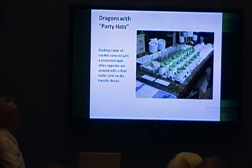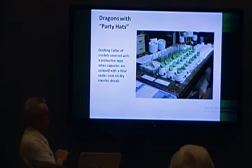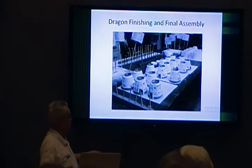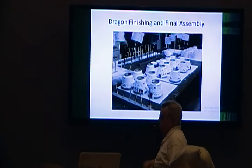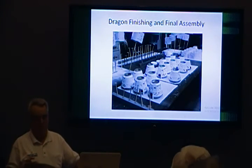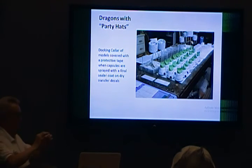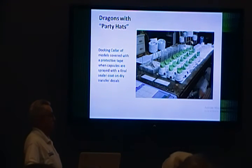This is kind of a cool shot I took. I said to the guys in the shop, hey, look at this. It looks like they're all wearing party hats. And what that actually is, we want to protect the nose section, which is all gold foiled and painted at the top. We don't want that getting hit by the decal fixative, which dulls the finish. So what we do is we just take some painter's tape, wrap around, and squeeze it together, and that gives it enough protection from the fixative.